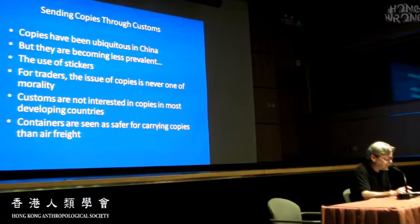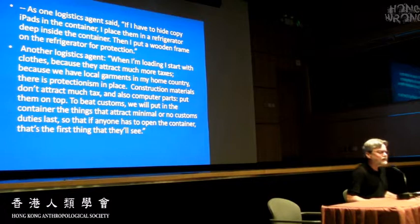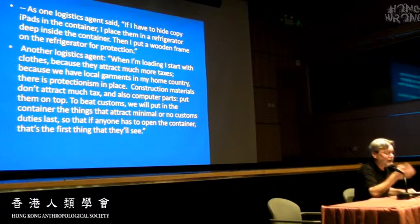Now, how do you send copies? As one logistics agent said, if I have to hide copy iPads in the container, I place them in a refrigerator deep inside the container. Then I put a wooden frame on the refrigerator for protection. You know, customs is not going to go through and smash open this wooden frame. It's too much trouble. The guy is gambling.